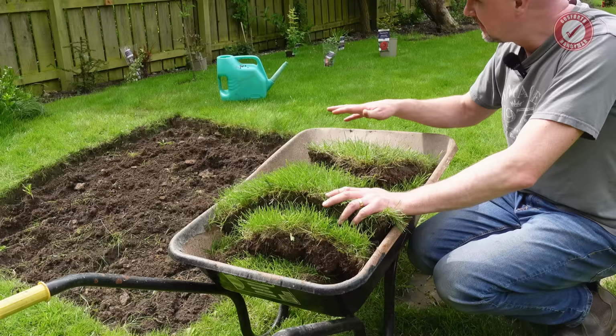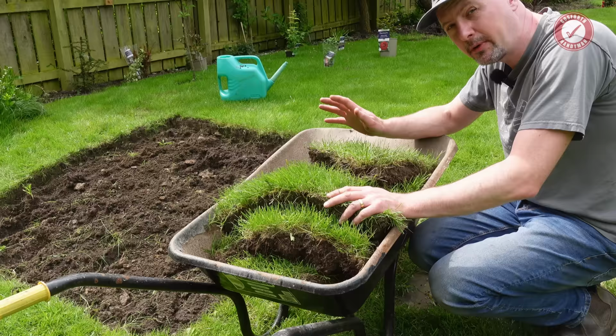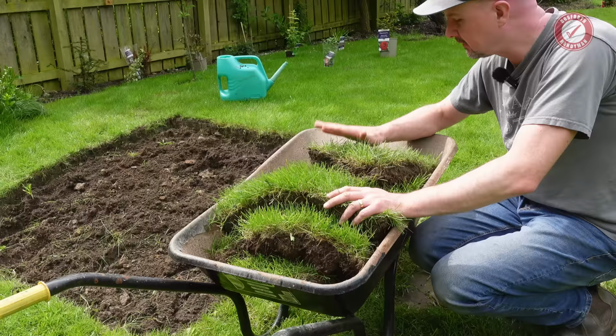But don't underestimate, one little strip of turf is one wheelbarrow. So if you can imagine how many strips there are to take out of here, probably 50, I would guess, 50 wheelbarrows. And these are heavy. Fortunately, we've got a bit of a dip down the bottom of the garden that we can use to fill. Otherwise, disposing of this isn't the easiest task in the world.